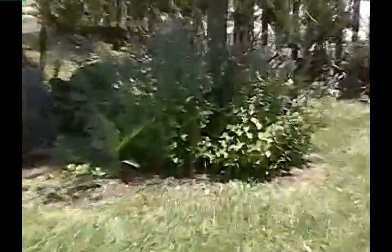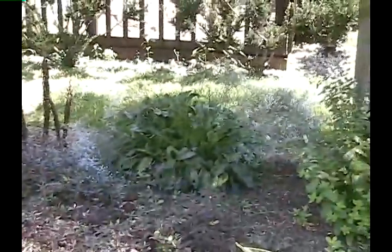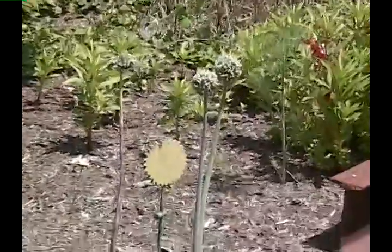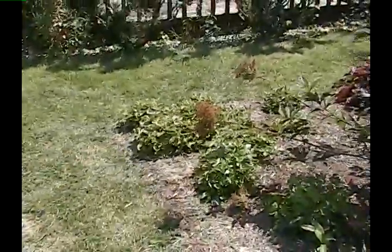Some mint growing at the base. And I've got some coral bells in there, and those are buttercups that are finished blooming. And this is a purple sea lavender. There's some onion, and this over here is wild strawberry, and some dead nettle.